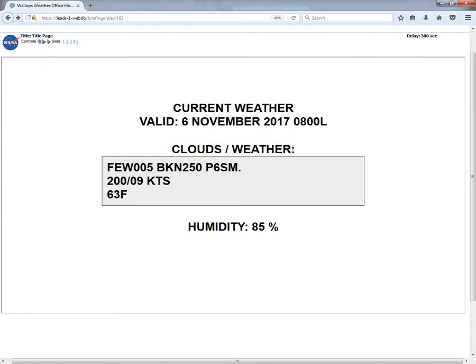As of 8 a.m., we are seeing a few lower level clouds this morning around 500 feet, and then a broken cirrus deck at 25,000 feet. Winds are southwesterly from azimuth 200 at 9 knots, with a temperature this morning of 63 degrees.